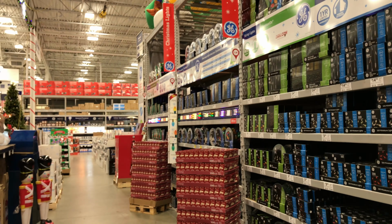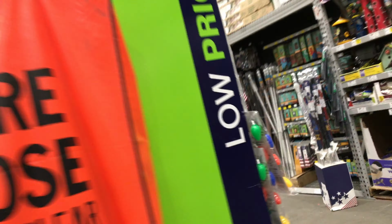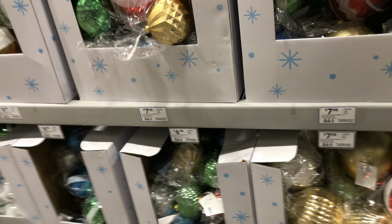So, mailbox. Garland. Look around the corner because I'm guessing there's probably some more, hopefully. Okay, there's the ornaments. Oh, I remember I bought a bunch of these. I still have them, but it's hard to use them actually.